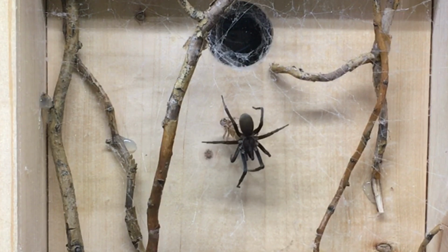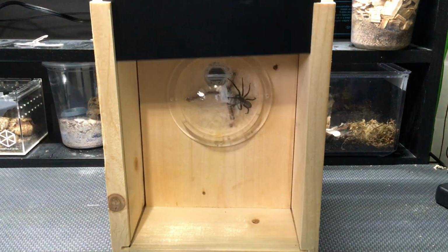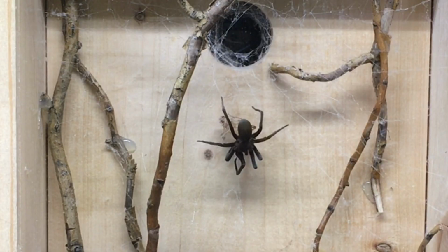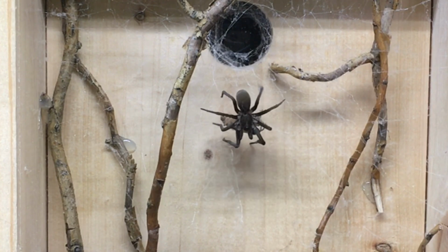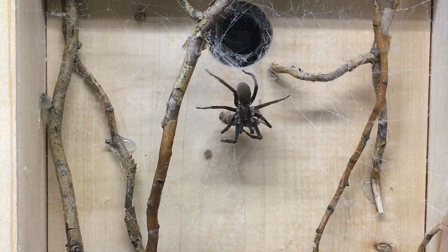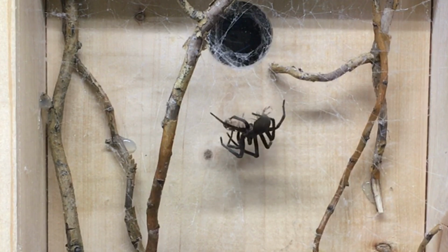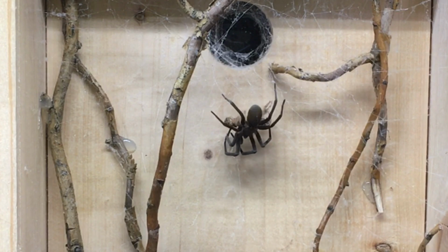As far as husbandry goes, you have an enclosure like this that provides both this webbing area and a hide where the spider can retreat, and you can easily observe both of them, which I think is pretty fantastic. The spider is extremely easy to take care of. You don't need to provide food very frequently, maybe once every week to every 2 weeks, depending on the size of the prey item, and probably less often than that would be fine. The spider seems to get all of its hydration needs taken care of from the prey items that it gets.